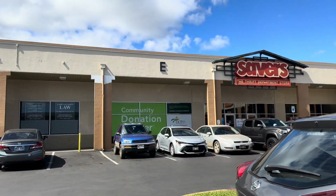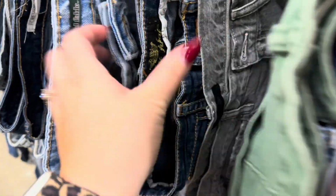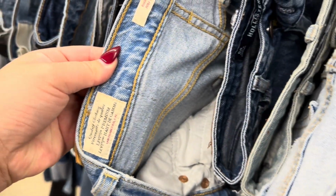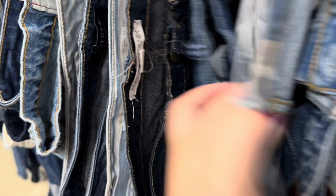And then depending on how much I find here, I may go to the bins for a round. Who knows? We'll see. My tried and true Savers. I love this place, but the prices are a little whack. A lot of the stuff I would love to find at the Goodwill bins, like these premium Levi's, but they wanted $70. Isn't that outrageous?